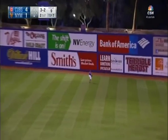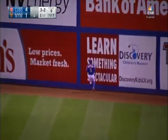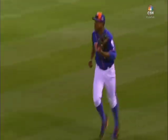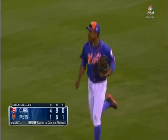Deep right, Granderson makes the catch on the warning track to end the inning. Kawasaki hit it well. Stretch time, 4-1 Cubs.